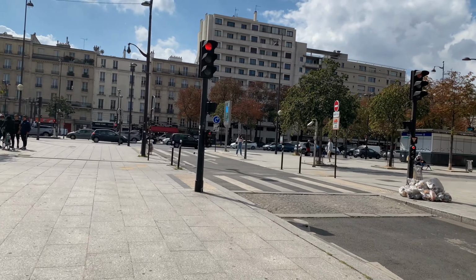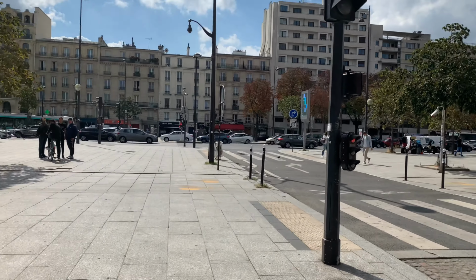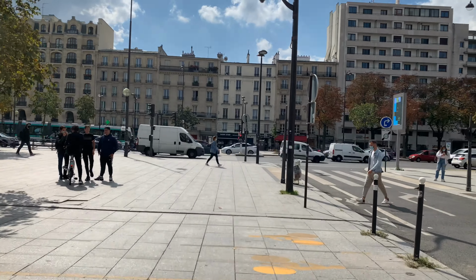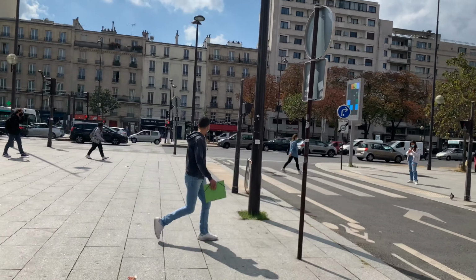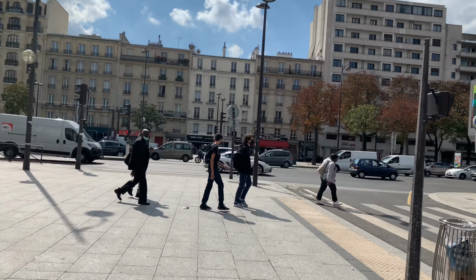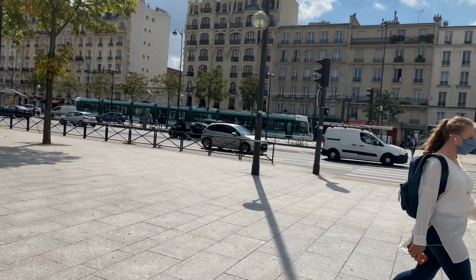Hi guys, it's another nice sunny day here in Paris, September the 1st, 2020. Today I'm going to take you to the Marais quartier. To do that we're going to take the line 1 of the metro, another fully automated line.